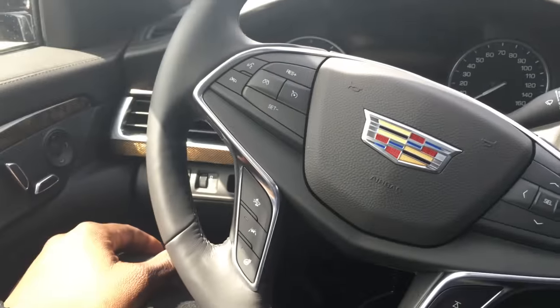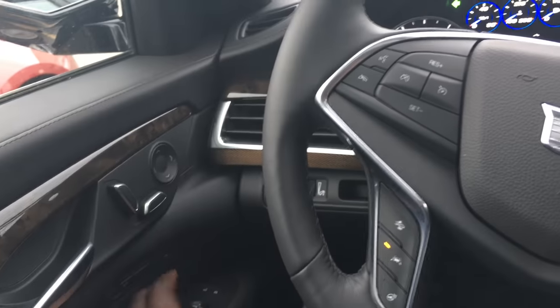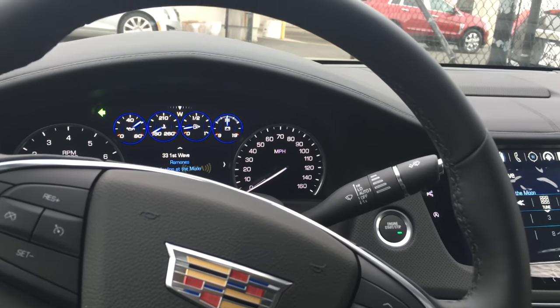And the question ultimately is, does this car make more sense than the XTS? Is this selling well? It just got here. This is our first one, and we're not getting any others for like another 3 weeks, so we're not selling this one. We're just using it for test drives and display.